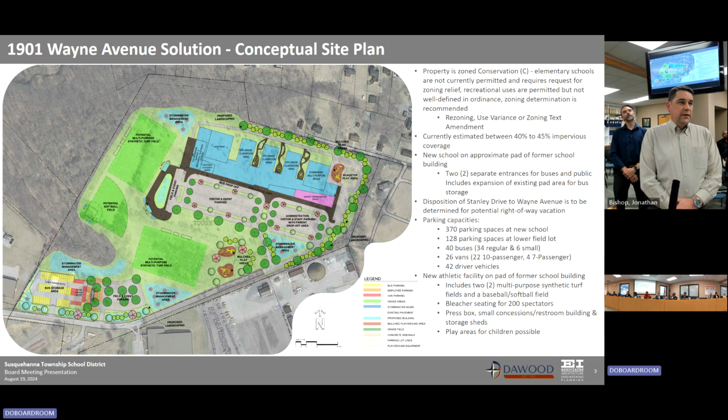It is set up for the school footprint that EI has laid out. It basically has separate entrances for buses, and then for administration and parents, two separate entrances with a loop around the building. It allows for a secondary or emergency entrance off of Wayne Avenue if needed. It also provides additional parking for two athletic fields, shown in green, two potential synthetic athletic fields and a potential softball field on the western side.